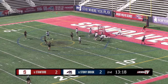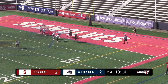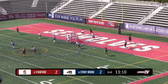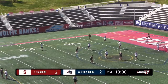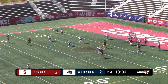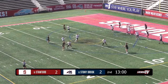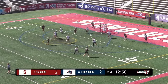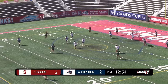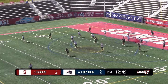Shot clock continuing to wind down. Gets close, but parried away by the goalie. It will stay with Stanford as one of their players in the back is able to get further to the ball than the goalie for Stony Brook as we continue. Jordan Case picks up the ball off the end line there. She's moving in quickly. I'm seeing a little bit of extra oomph from Stanford's offense as we started this second quarter. Winning some draws. You can see them moving the ball a little bit quicker to attack this zone on the offensive end.